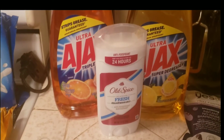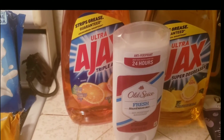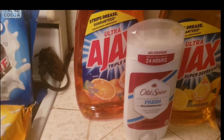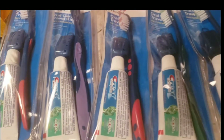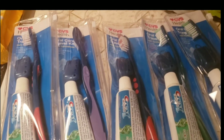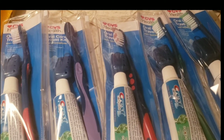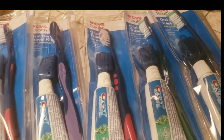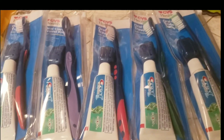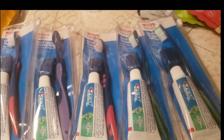Oh, and then the Old Spice was $4.69, and I had $1.50 off of one from the long tape receipt, so I used that. And then down here, the toothbrushes are from the trial and travel area. I had a coupon, you buy four, you get one free. And also, because I have the CarePass, they take $5 out of my account every month and give me a $10 ECB. And they also give you 20% off any CVS brand stuff, so I got 20% off of each of these, and then the one free.